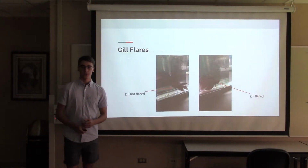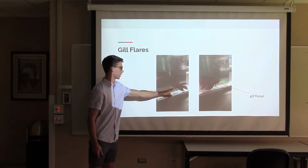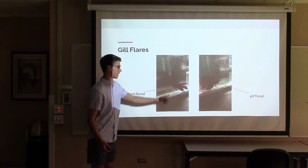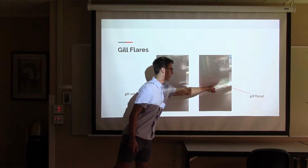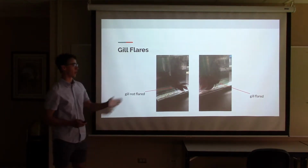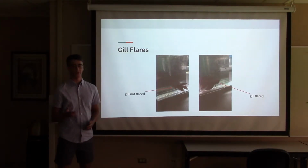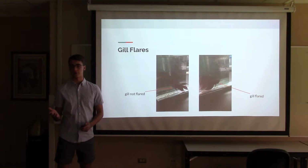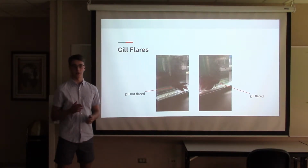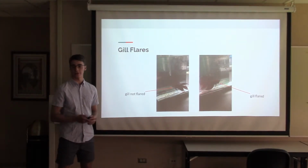Just to demonstrate what a gill flare looks like: as you can see right here, where the gills would be on the fish, it's smooth, flat, and curved in the silhouette. But in this picture, the gill is flared. You can see that it protrudes out and changes the shape of the silhouette. So this was very easy to observe and to record. Tail beats, unfortunately, would be difficult to demonstrate using pictures, but again, it was the rapid change in direction or burst of speed from the fish. Very distinctive, very easy to track.